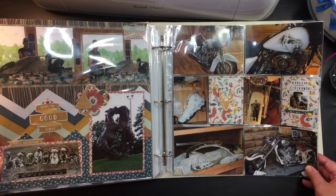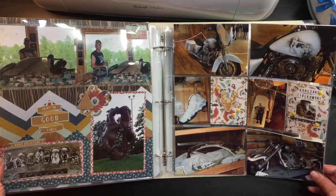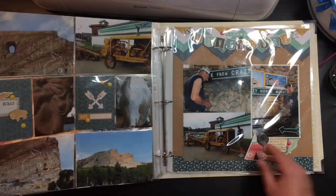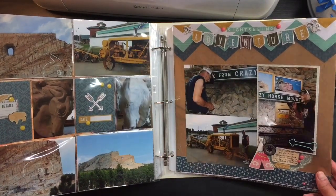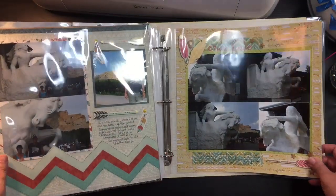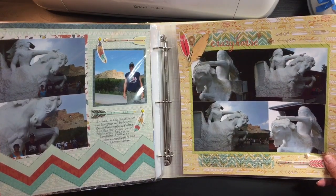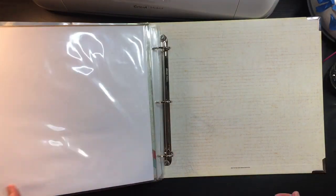And more here. And as you can see, I've got pocket pages done for Crazy Horse. And I'm pretty sure I'm done with Crazy Horse because of these. And then what I'll probably do is any of my leftover pictures that I'm not going to put in here, I want to get rid of. I'm trying to clean out my room, and I've realized that the photos that I have are so unorganized right now, and that's part of my mess.